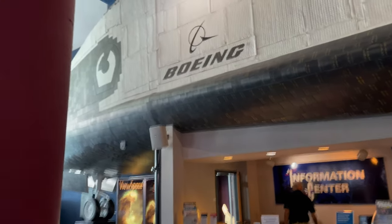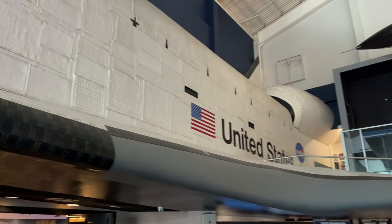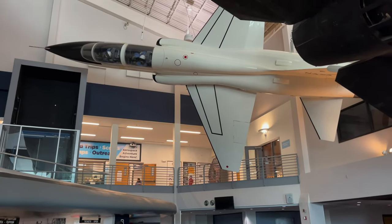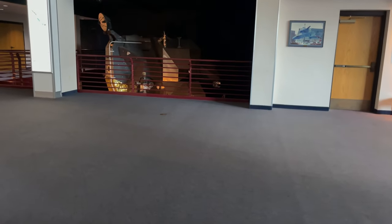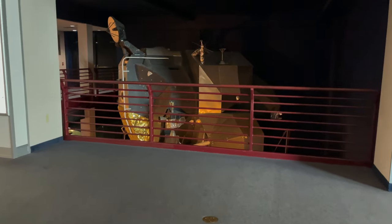Here's a spacecraft. It's pretty neat. I like that jet hanging up. That's pretty cool. We're gonna get our tickets in just a moment. I'm gonna check over here real quick.